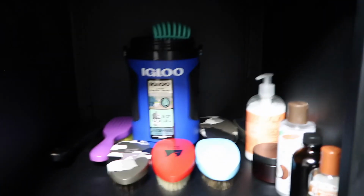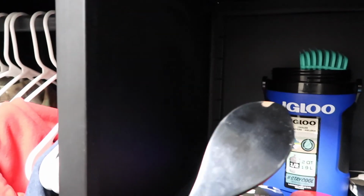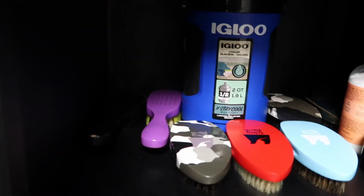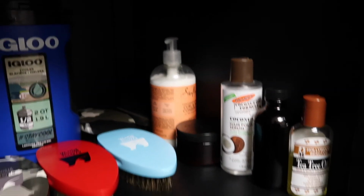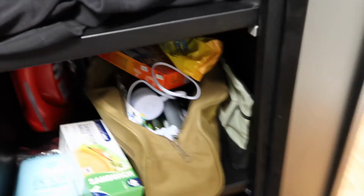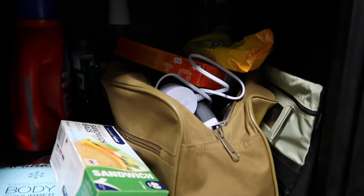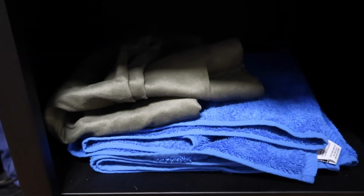And then since y'all know I'm into my hair, I got my little brush collection. You can't really see this one right here, but yeah, I got a couple brushes. I got my brush collections and all my hair products that I use for my hair. This is just like my PT shorts. I don't know why that's there, but my PT shorts, socks, and everything else that I wear. And this is just like my extra stuff, like laundry detergent, extra soap is in the back, and just random things. And on this shelf is my towels. And the bottom shelf, I don't know, trash bags and random stuff.